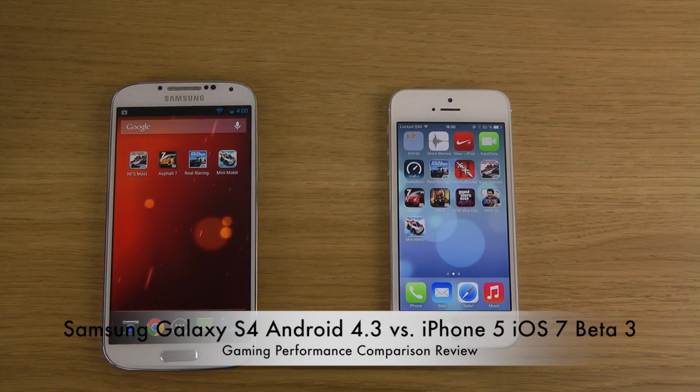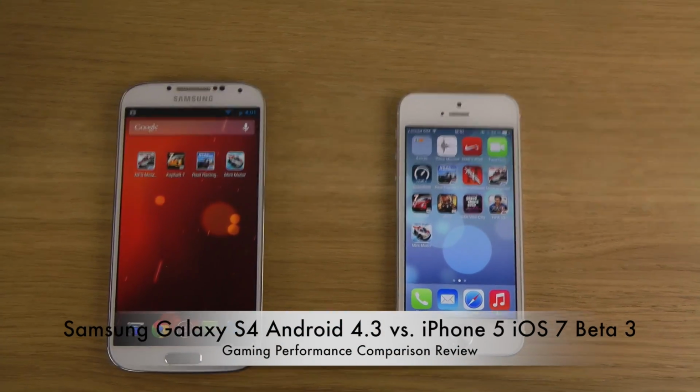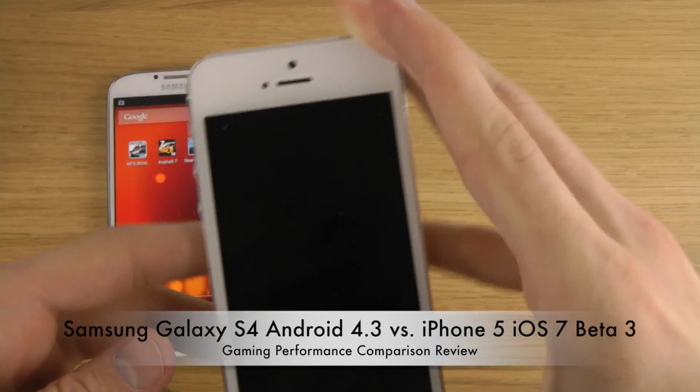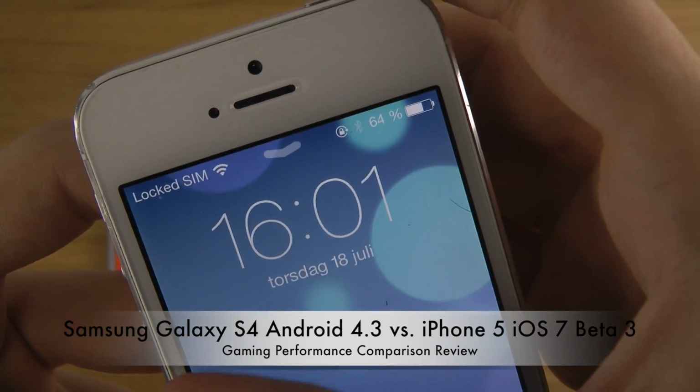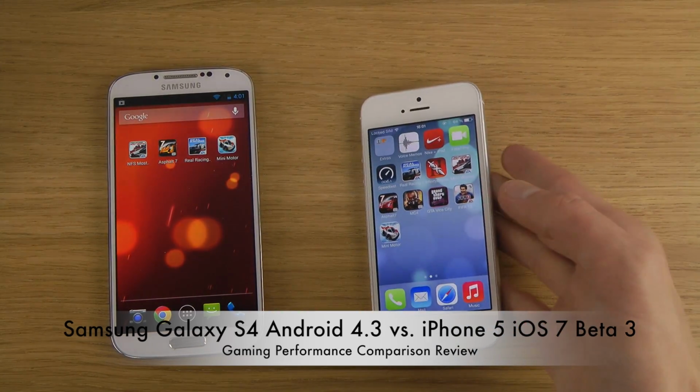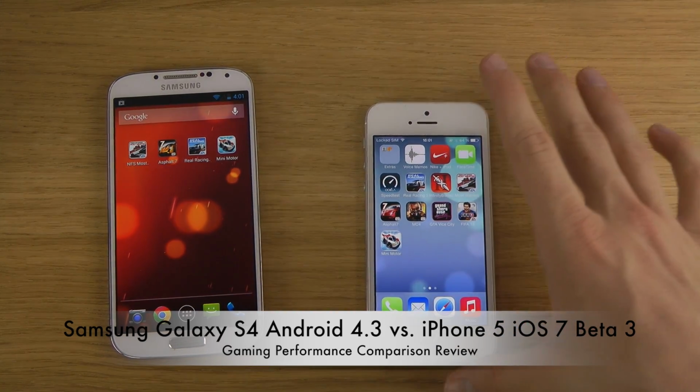Hey guys, so today I want to do a quick little gaming comparison here with my iPhone 5 on iOS 7, the latest beta, versus my, let's see over here, a bit smaller, versus my Galaxy S4 here with the stock version of Android. I have 4 games here.